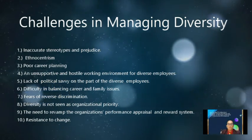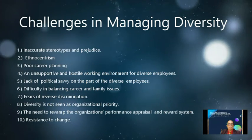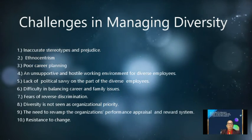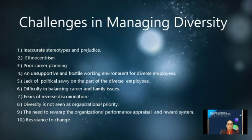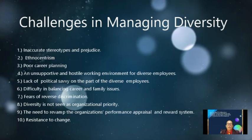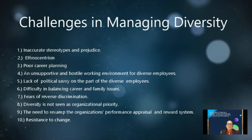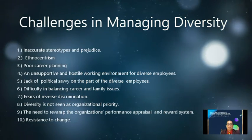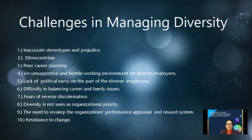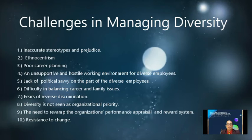Now let's proceed to challenges in managing diversity. So there are 10 identified challenges in managing diversity. Number 1 is inaccurate stereotypes and prejudice. There is a belief that differences are viewed as weaknesses. In turn, this promotes the view that diversity hiring will mean sacrificing competence and quality. Ethnocentrism is another challenge. This represents the feeling that one's cultural rules and norms are superior or more appropriate than those of others.